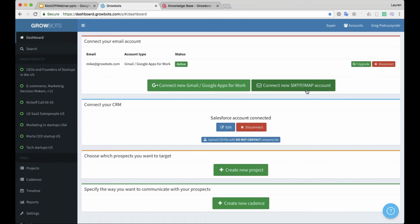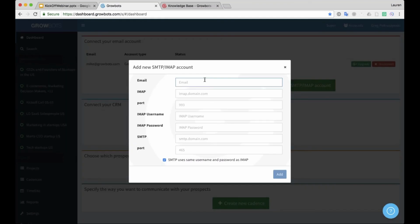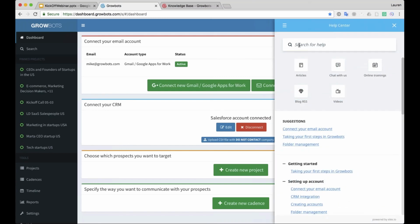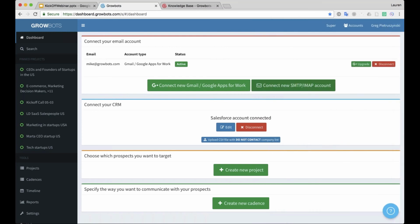Additionally, you can connect an email via an SMTP IMAP account. If you click this, you'll need to know some basic information, which is your email, your IMAP domain, your port, of which the most common is 993, your IMAP username and password, your SMTP domain, which usually is the same as your IMAP, sometimes it's slightly different, and your port as well, of which 465 is the most common. Most IMAP and SMTP configurations use the same user and password. However, if your SMTP username is different than your IMAP username, you can simply uncheck this box and it'll allow you to enter in the username and password as well. Additionally, in our knowledge base, which you can search over here, we list out a majority of the most common ports and setup for IMAP and SMTP configuration.